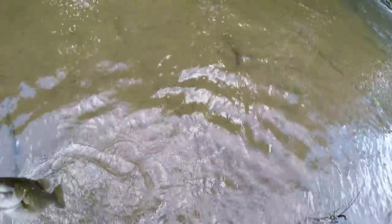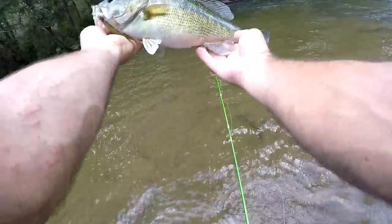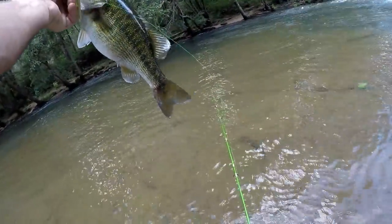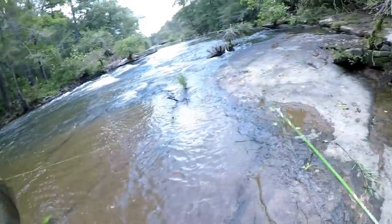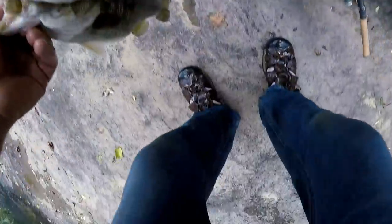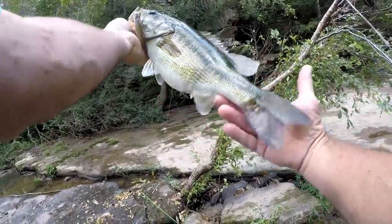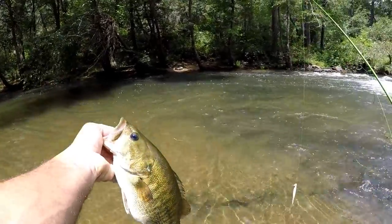Wow, this is a good fish. Look here. Look at this. Now, that is a beautiful fish. I mean, in a lake situation, this is a beautiful fish. Look how fat this fish is. And healthy. Let's let him go.